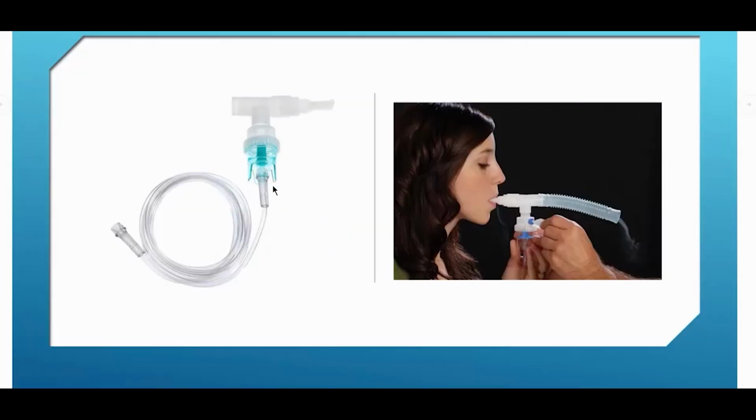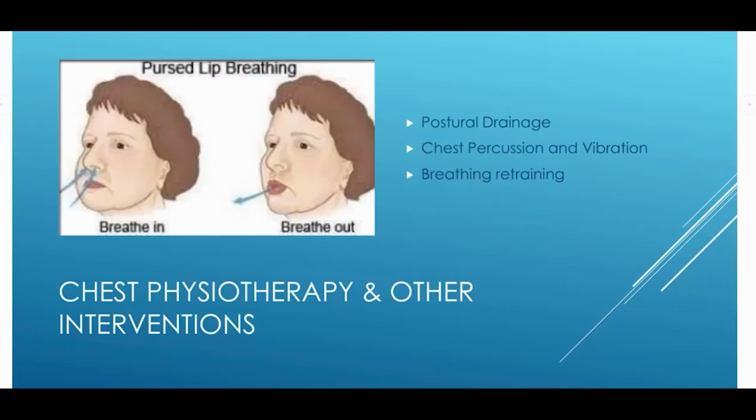You can attach a medicine here, oral steroids, and try to, again, bronchodilate using medication through this.